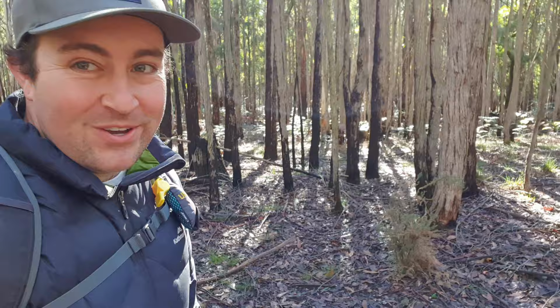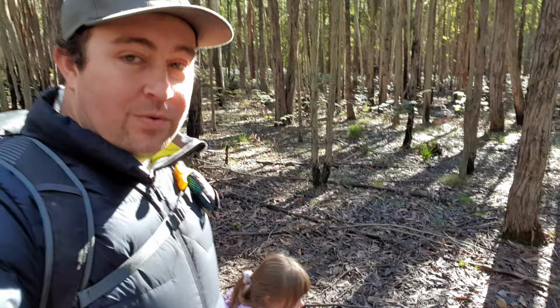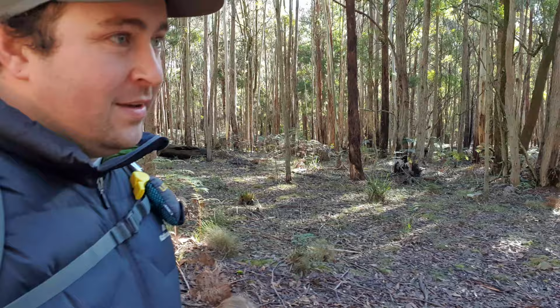Guys, we've actually wandered off the trail a little bit because I was just so distracted trying to get through that slippery slope with this little one here. So we're just taking a bit of a 10-minute detour to get back on the track. I'm a little bit worried that I'm missing out on something cool on the trail, but sometimes you wander off course a little bit. Still following this road, which leads back up onto the trail.